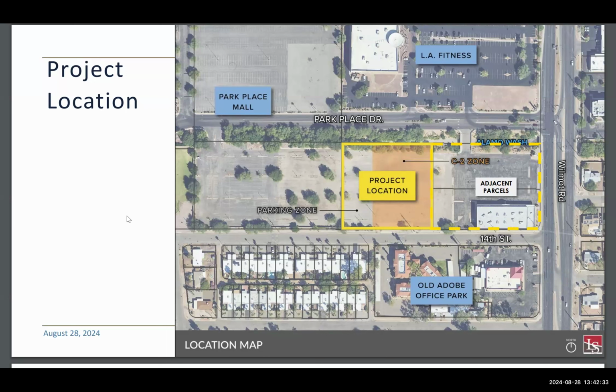The property owner that owns those two parcels that are labeled adjacent parcels here, they have those parcels up for sale. They expect to develop those at some point in the future. But when they sold those parcels to CAP, they entered into some agreements where there's cross access and cross parking between all three of those parcels, the two adjacent parcels and our project.